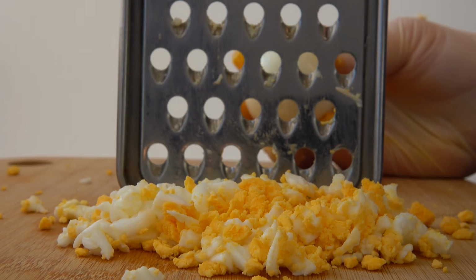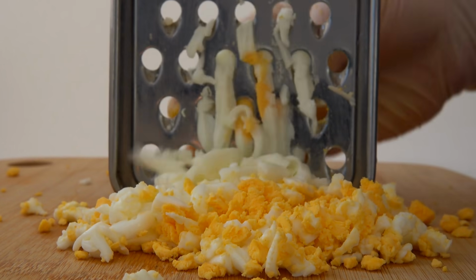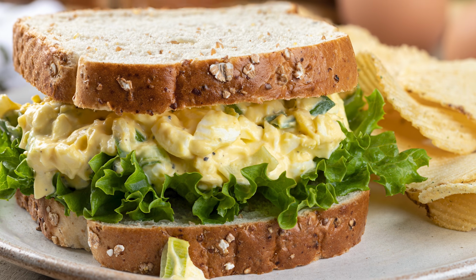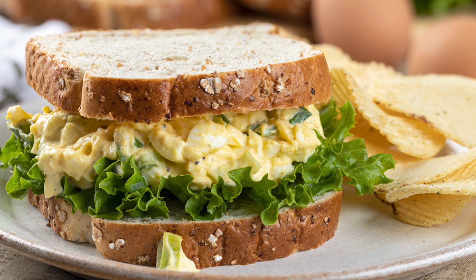Another straightforward way to use leftover hard-boiled eggs is by making an egg salad. Simply mash the eggs with mayonnaise, mustard, and a touch of salt and pepper. You can then enjoy the egg salad as a sandwich filling, a dip for veggies, or on crackers.